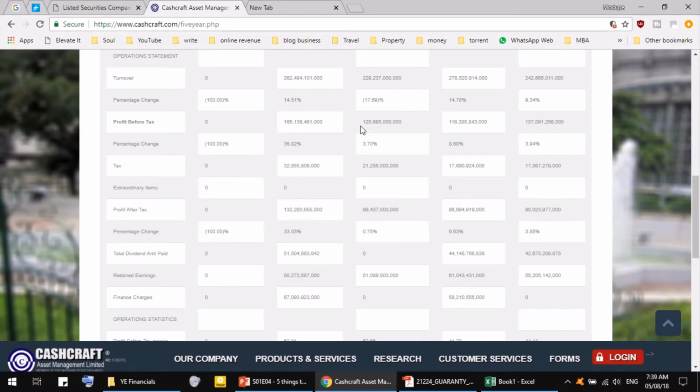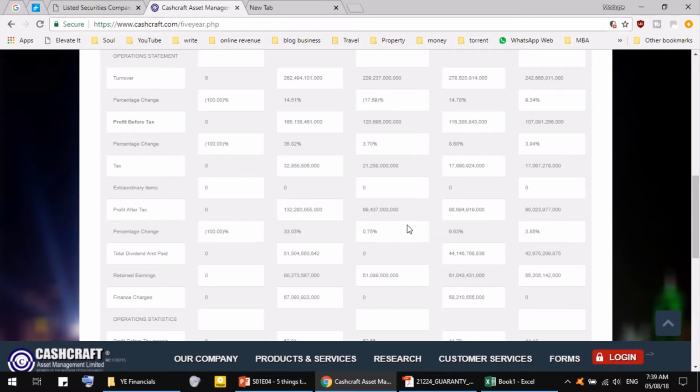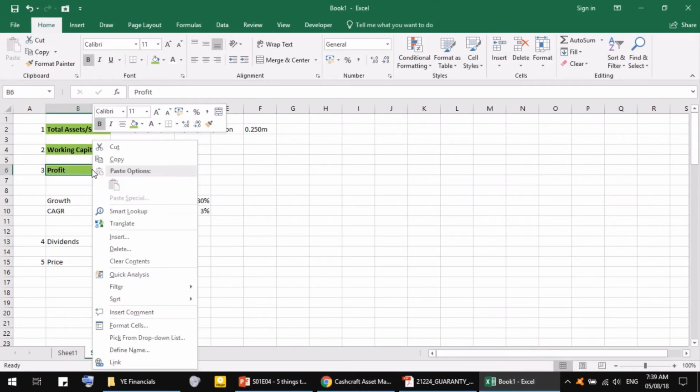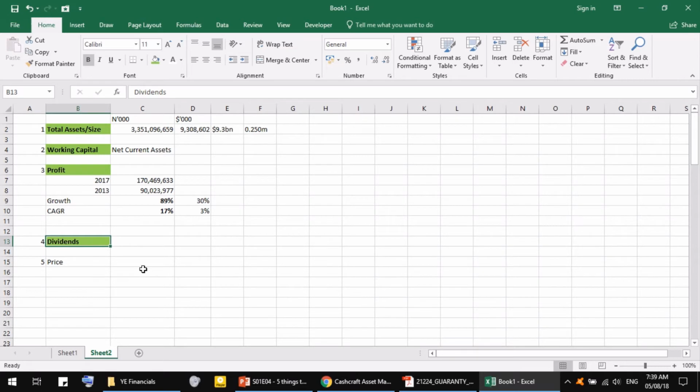Rather, profit before tax. Okay, so just take my word for it. This time, to pay their dividends. GTB has a history of paying dividends.